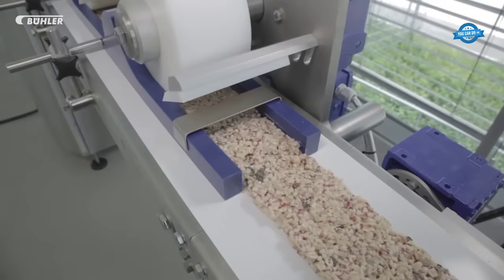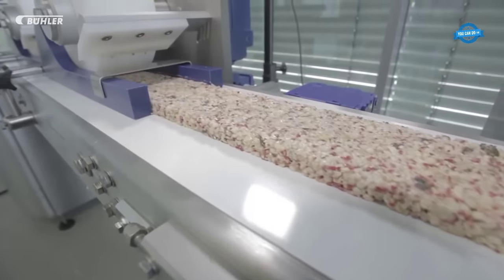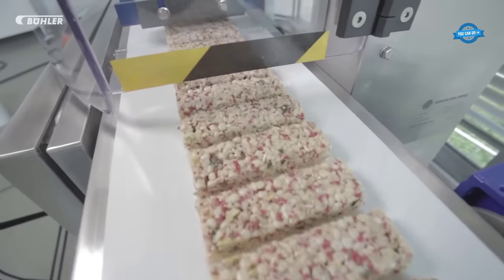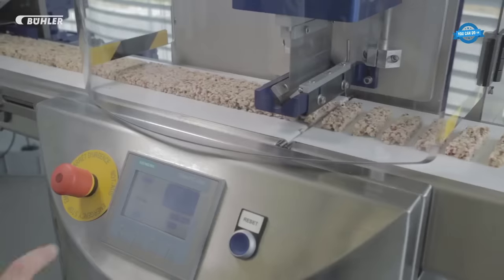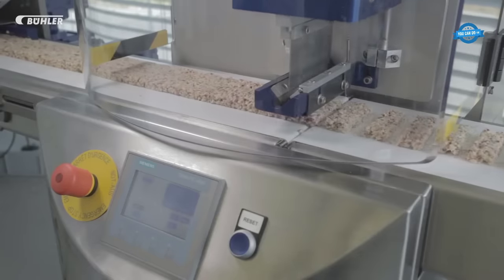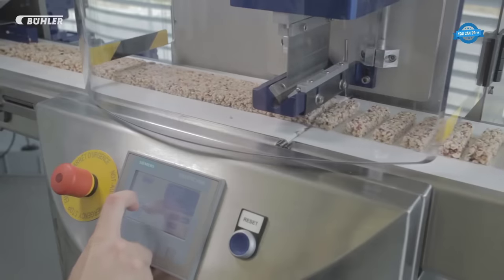The mixture of water and powder is heated up to 80 degrees Celsius, followed by the loading of the cereal mix into the hopper. The preheated vessel then receives the prepared binder. Once the process is initiated, the system takes care of forming and cutting the bars. The products are briefly stored before undergoing optimal cutting and subsequent packaging using the flow wrapper.